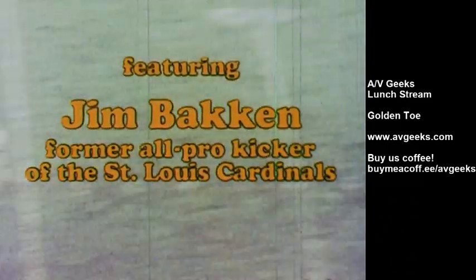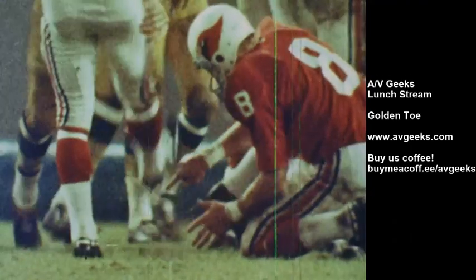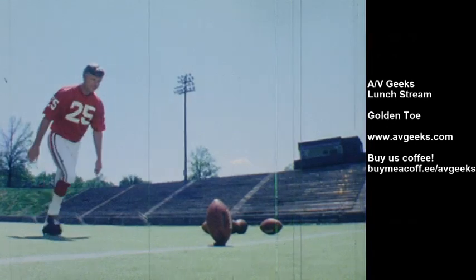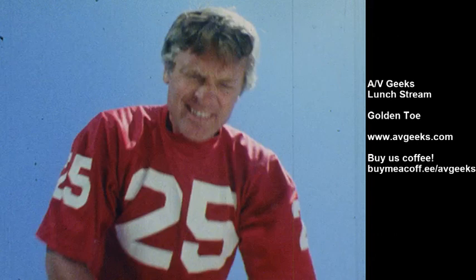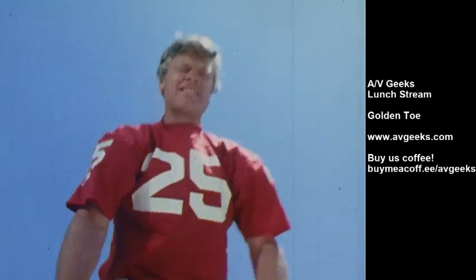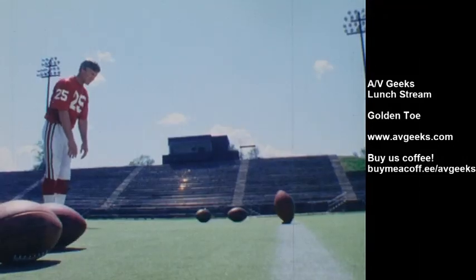If anyone can lay claim to having a golden toe, it's Jim Bakken, four-time NFL All-Pro kicker for the St. Louis Cardinals. For 17 years, the points after touchdowns and field goals were almost automatic for the Cardinals, thanks to Bakken. Those one and three-pointers kicked by Bakken's golden toe added up to the most points ever scored by a Big Red player. In fact, when Jim Bakken retired in 1979, he ranked second in total points scored in the entire history of the National Football League.